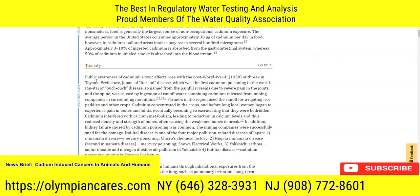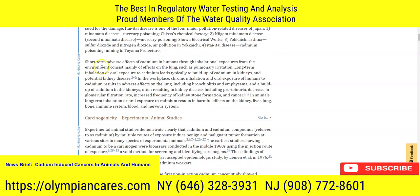And the toxicity is quite adverse, as it can cause issues for lung irritation, pulmonary irritation. Long-term problems can also lead to the buildup of cadmium in kidneys and potential kidney disease. It also can affect the liver as well. It can affect the bones and get into your bones slowly, and it has a half-life of 10 to 35 years, meaning that it can make you develop osteoporosis or contribute to that.